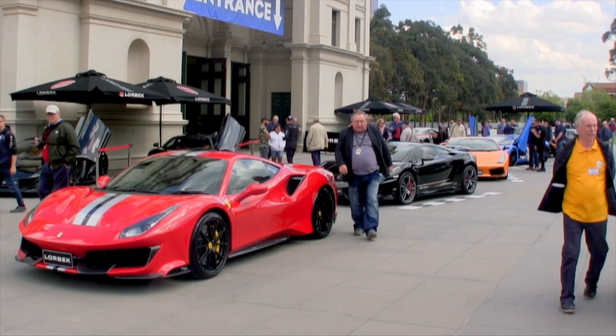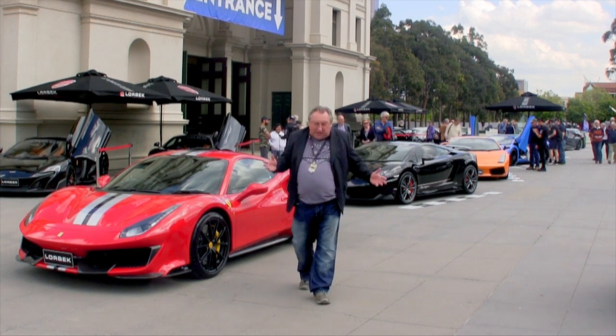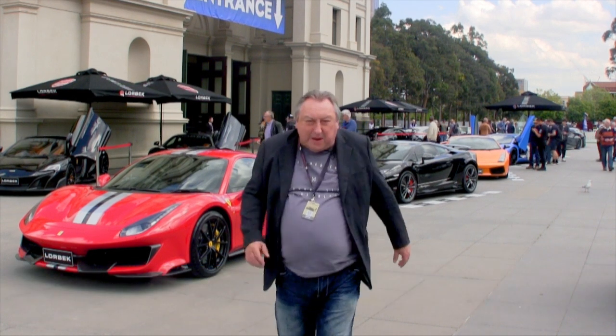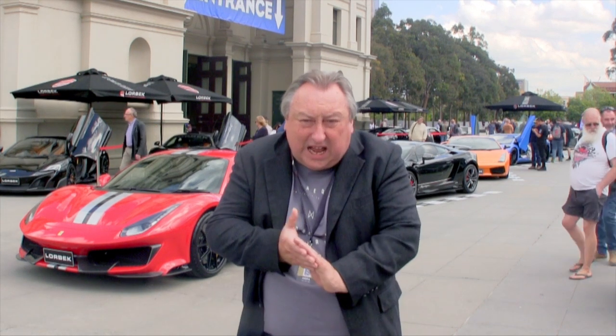Well, it's that time of the year again. It's Motorclassica, and Motorclassica has become one of the biggest and best events of its kind, not just in Australia, but right around the world. Motorclassica is held here at the beautiful Royal Exhibition Building in the Carlton Gardens, and it's Friday and there's already thousands of people here taking advantage of some fairly nice weather, and also to have a look at some fabulous cars, both old and new.